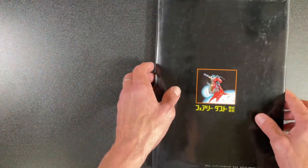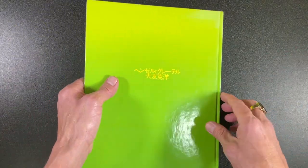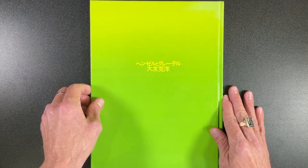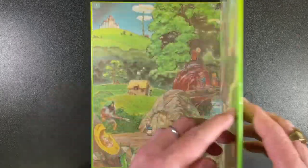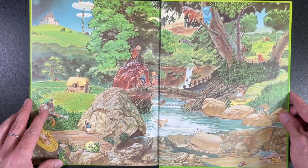And one more. This is not an art book. This is not anime. But this is the size of an art book, and I have the camera set up for art books. So let's take a look at Otomo's Hansel and Gretel. Yes, man. I finally tracked it down, finally bought it. I've been meaning to buy this for so long.